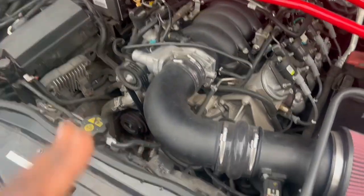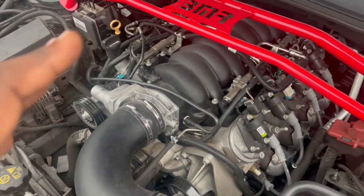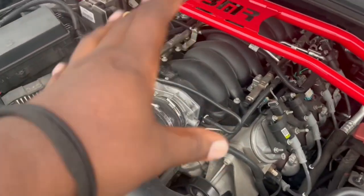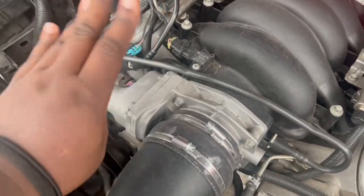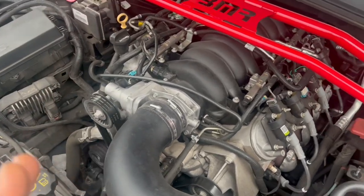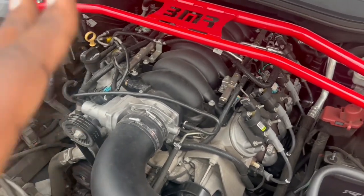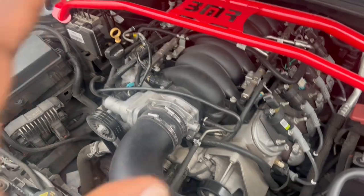Now I haven't dynoed my car, but I have seen a chart. I seen the dyno results of this same engine. I know someone who got this same ported throttle body and intake manifold. They dynoed their car and they got like an extra 18 to 20 horsepower. I don't know if their car was tuned right, but they picked up at least 18 horsepower from that alone.